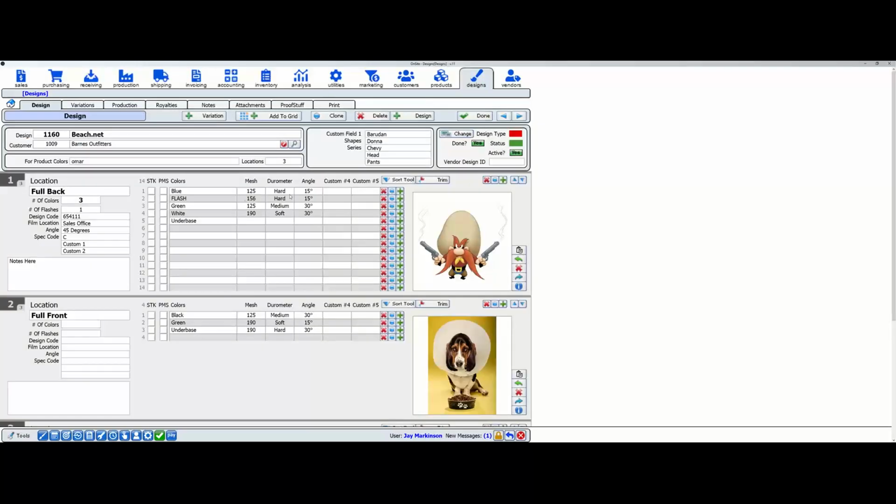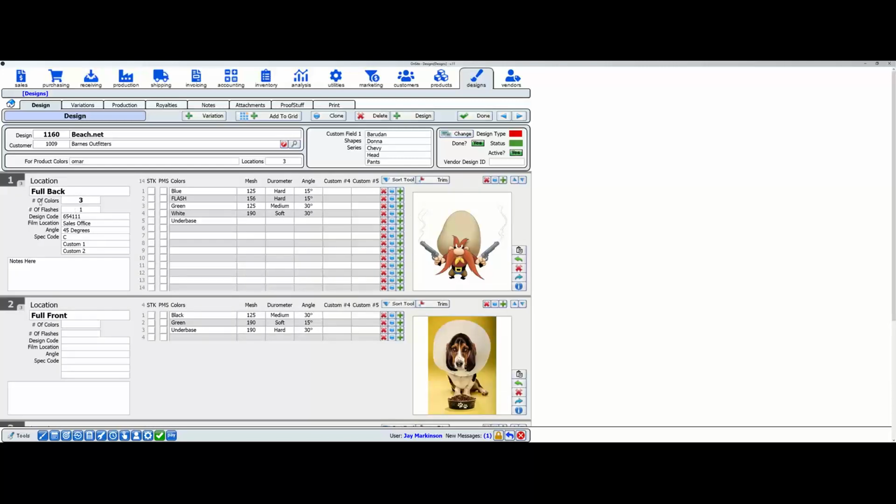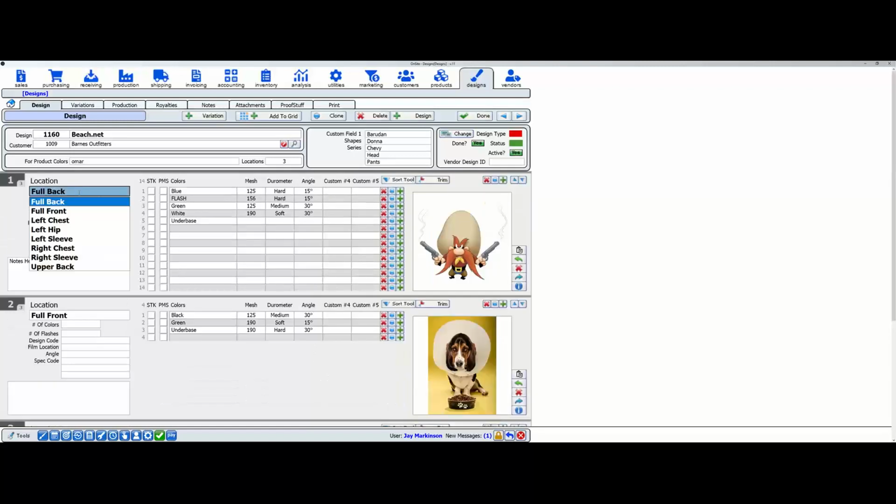Designs can have one or multiple locations associated with it. So for example, this is a full back, a full front, a left sleeve, and all this stuff is customizable. So you can customize the drop downs. All these drop downs are customizable. These design types, so screen printing, embroidery, promotional products, you can make as many of these different design types as you want, and you can customize them for your business.